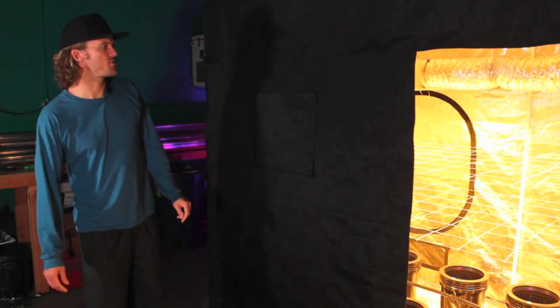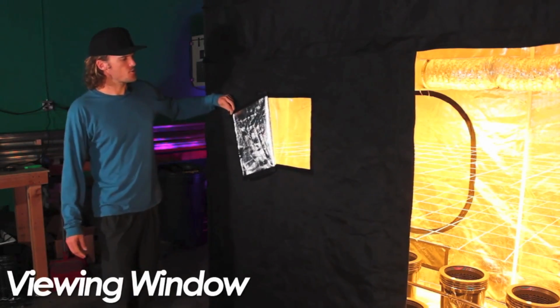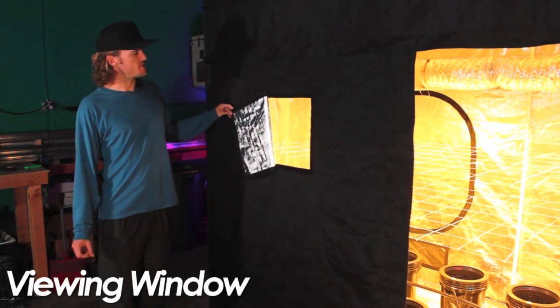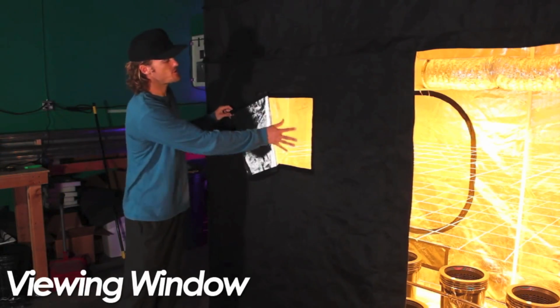Another really cool feature about the Gorilla Grow tents is the viewing window. This way you don't disturb your plants, the environment inside if you have CO2 or whatever, and you can just look right inside of your plants without disturbing them.